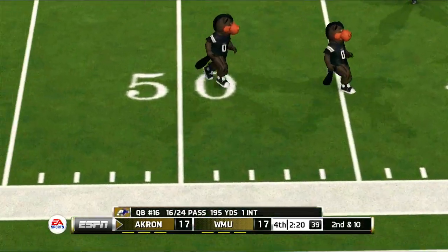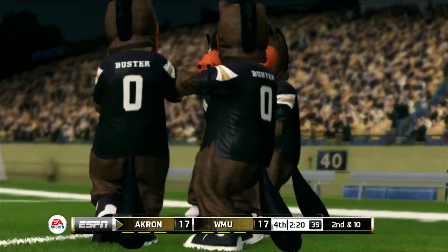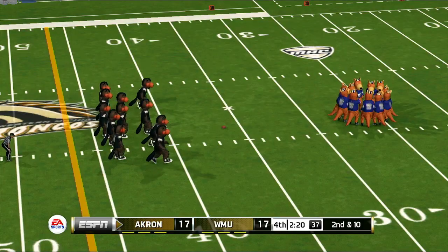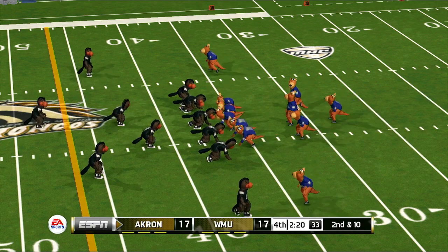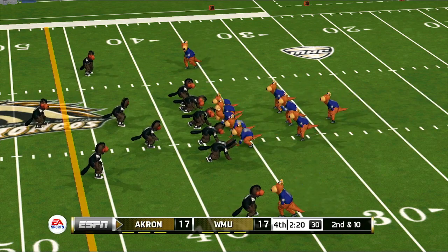And he throws it away. The defense got some pressure and forced a bad pass. I think they've been a little bit more aggressive here with their pass rush, and that time it paid off with an incompletion. Second down and 10 to go. Ball on their own 36.